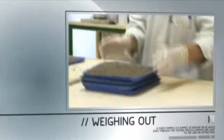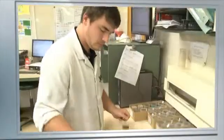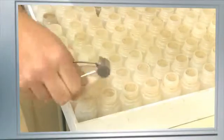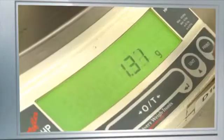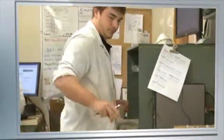When your samples have been removed from the oven, they're put through a fine sieve. Scoops of soil are taken for each different analysis. When required, the weights of the soil sample are recorded. Your samples are then batched into a job along with the check samples ready to be processed.